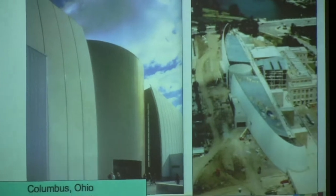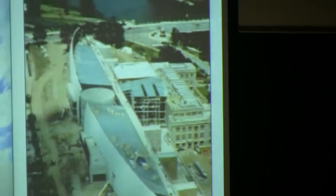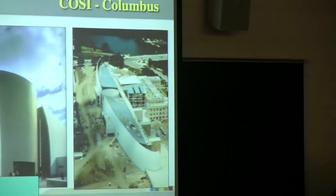This is actually a project that Mark's company worked on, called COSI, the Center of Science and Industry in Columbus, Ohio. Do you know anything about this? You want to? Yeah, thank you, Marty.